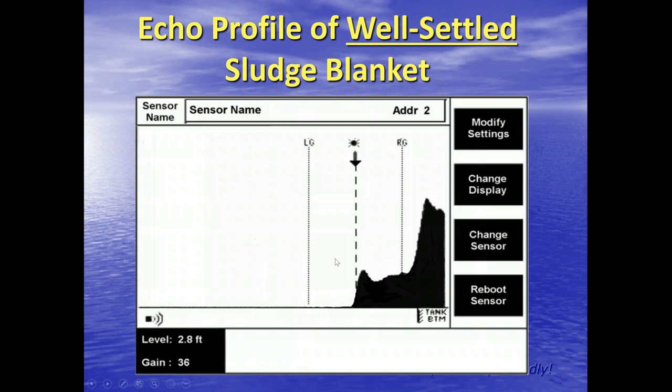This would be the type of signal, when I see this, that indicates that this application would be very appropriate to pump off of. In other words, you could use this signal, tie it into your pump controls, and you could run your RAS or WAS or whatever. If it was a thickener, you could run your thickener pumps off of a signal like this. And there are plenty of places around the country that do that.